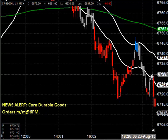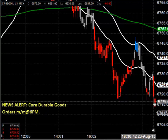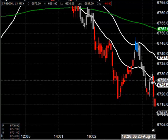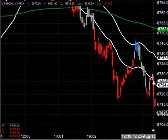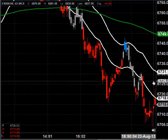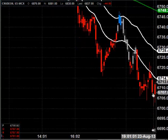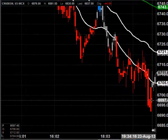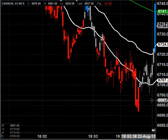For example, since the color of the candlestick is green, I cannot re-enter at somewhere like 6715. Whenever the price is touching the white line, there you should re-enter into the market. Now let's see, it had also provided us some valuable profit. Now we'll be waiting for another opportunity. Now let's see what happened.